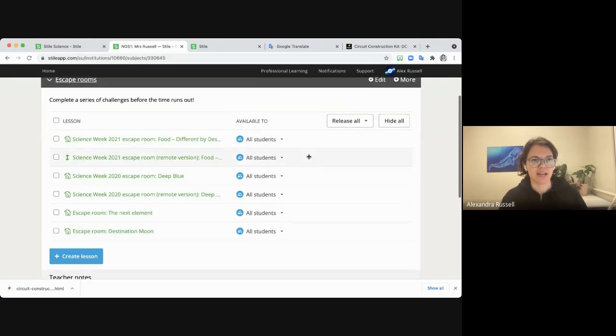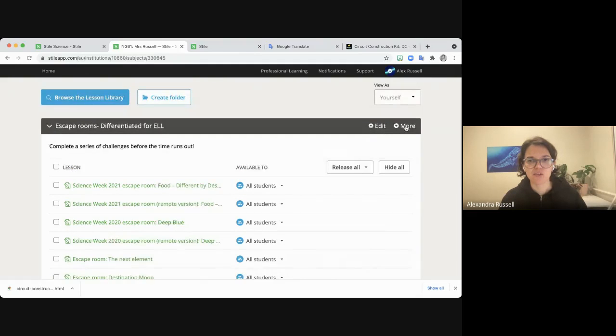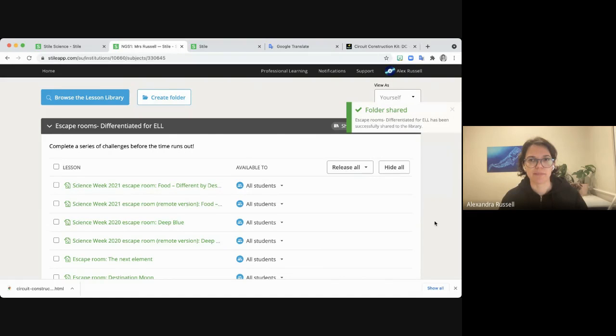So I might decide that I've modified these lessons. So I'm going to make it really clear. It's important that the naming of whatever goes into the school library is really clear. So escape rooms, and I might just call this differentiated for ELL. I want to be really clear what it is that's in there. And then I can use this more button and click share with my school library. And now this folder is going to be available within the school library.